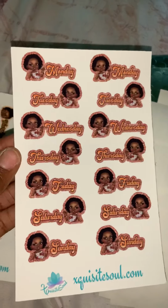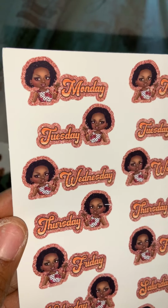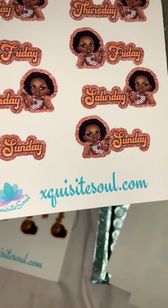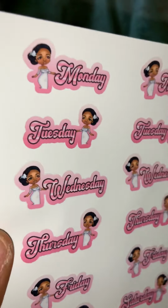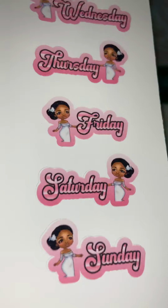And these are day of the week headers, Sunday through Monday. And this is how they look up close. And this is the website if you're interested, xquisitesoul.com. Then I have a few more day of the week headers. Really, really pretty. Then I got some pink ones. I love everything pink, so these ones are super, super cute. And this one is just monthly headers right here.